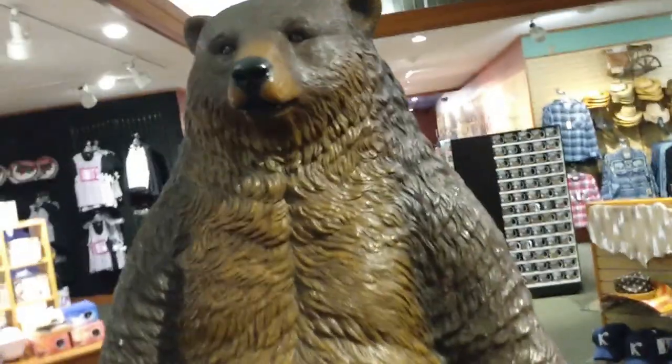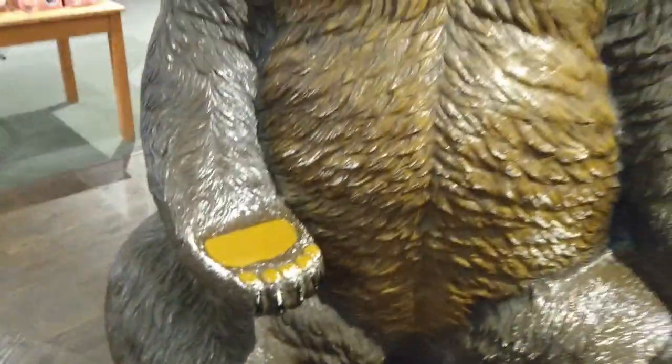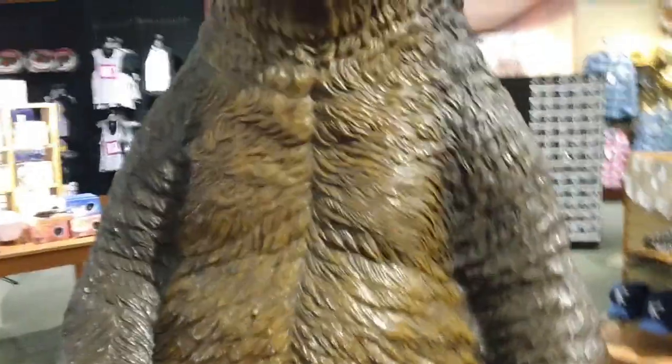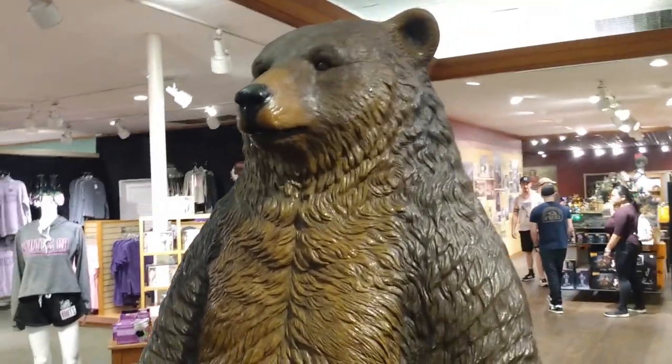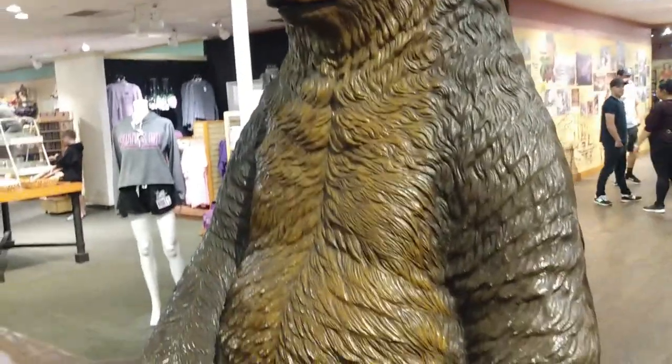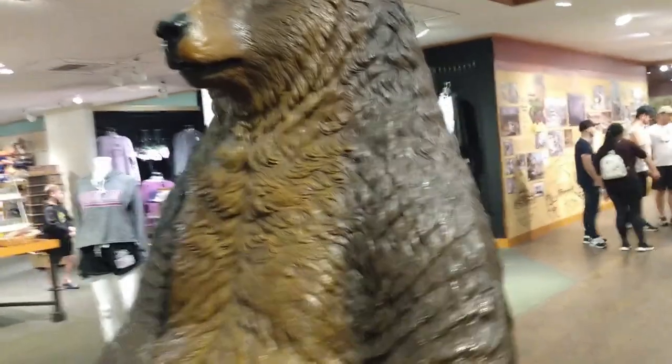Check him out. He is huge. Look at this sucker. You can see I do not want him sitting on me. What do you think his name is? Looks like Billy to me. So we're going to call him Billy the Bear. Wow, that thing is huge. My goodness. And then over here in the corner, we can't forget our big buddy.